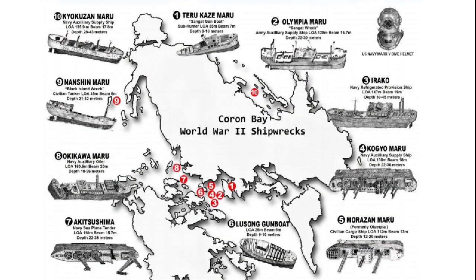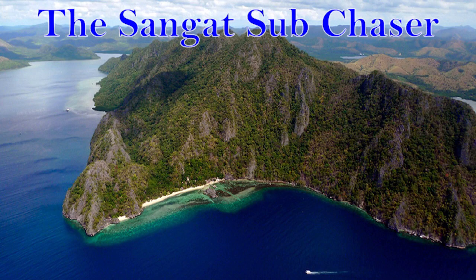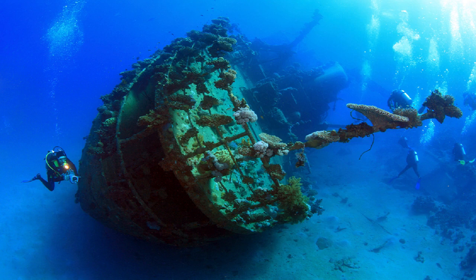Shipwrecks. On September 24, 1944, 24 Japanese ships were sunk by an American air raid. The wrecks are very well preserved and spread out in relatively shallow water between 12 and 30 meters. Sangat Subchaser, located east of Sangat Island, this 35-meter sub-chaser is accessible to all divers. An ideal wreck for beginners, photographers, and snorkelers.